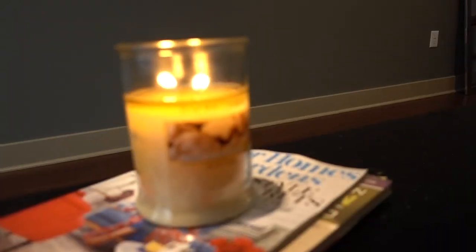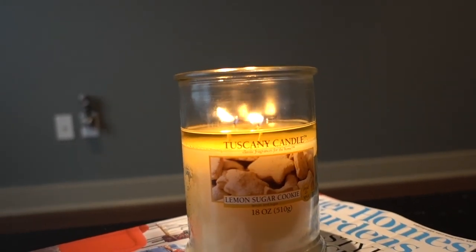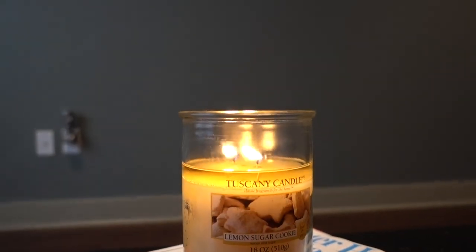Just lit up the Tuscany lemon sugar cookie. My favorite candle by far, guys. Favorite candle. Here, I'll show you. The lemon sugar cookie Tuscany candle. Okay, if you can get your hands on this.